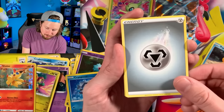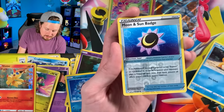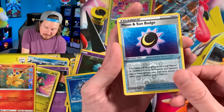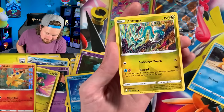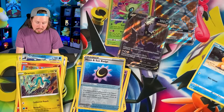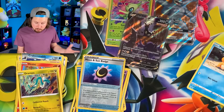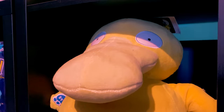We got Temple Energy. We got Rubber Gloves going into a Copycat. Ooh, we got Moon and Sun Badge going into... Oh, we got Falcor from Neverending Story. Welcome to the party, Falcor. You have to go down there. You can't go in the VIP section. I'm sorry. I don't make the rules. That Psyduck does. And we don't want to make that Psyduck angry.